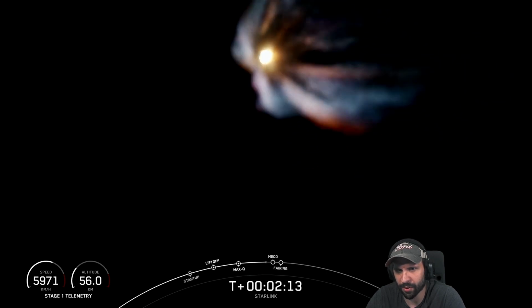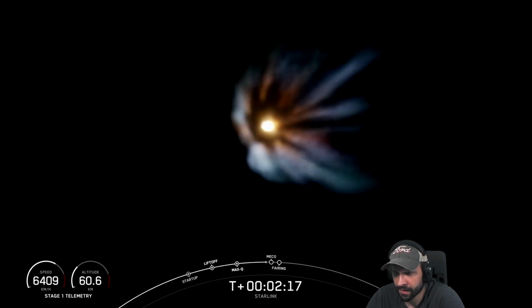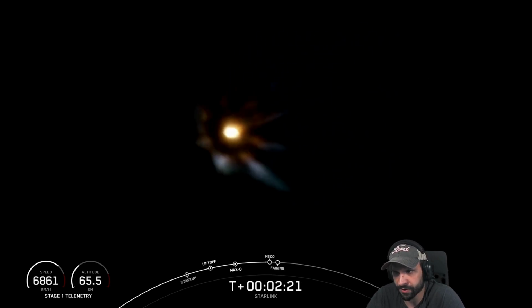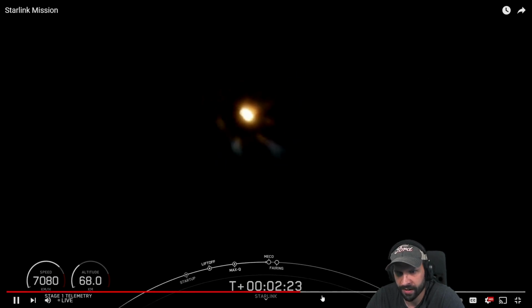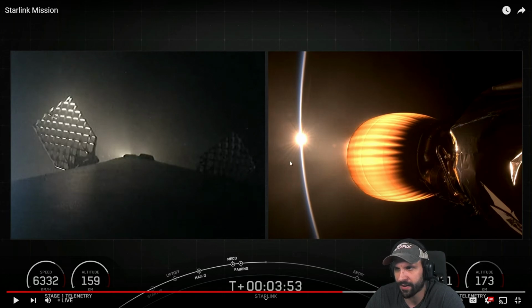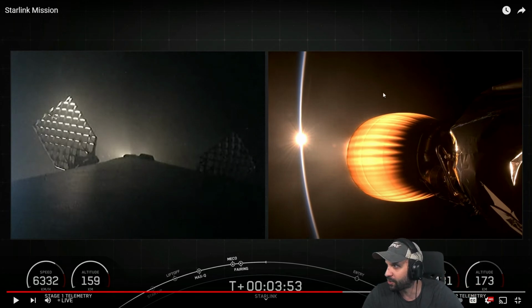I still just want my polar once around. Yeah, who doesn't? How nuts would a GEO launch from Vandenberg be? It might be able to do it with a super synchronous insertion. And then we got some nice spicy shots of the terminator line. Look at that. Look at how crisp that shot is.